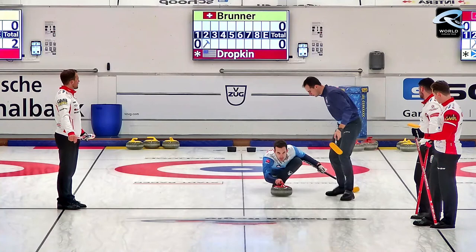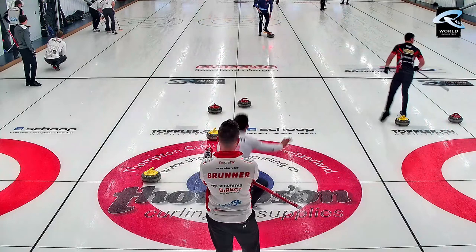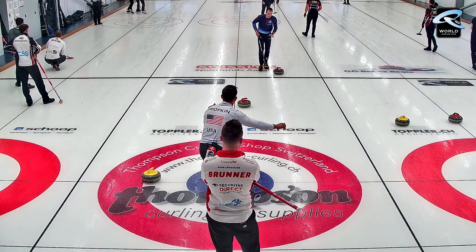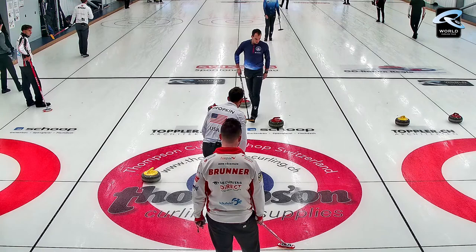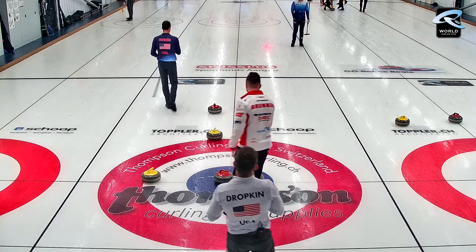Careful for line. And Team Dropkin has a chance to lie two now. Oh, rim. And on this one here as well, what's the margin? Leave it short. Close for curl. Close for curl. Or tap it, go like in this pocket. For fuck's sake. And I don't think the Americans are too happy with this one.